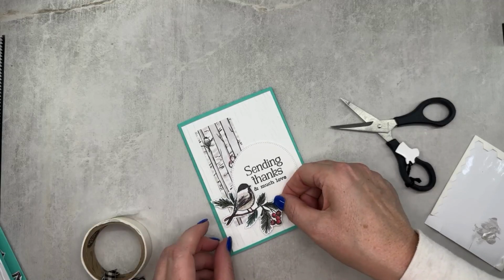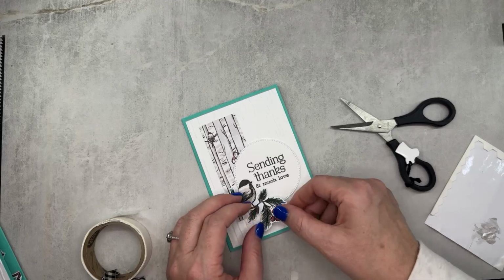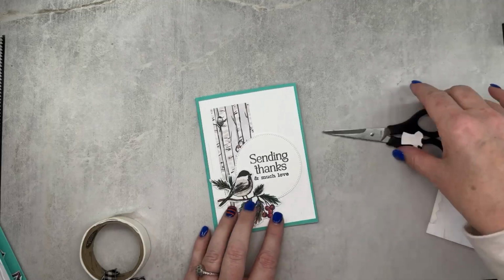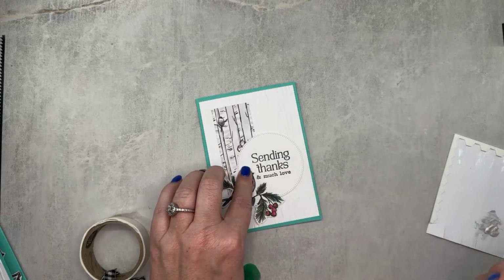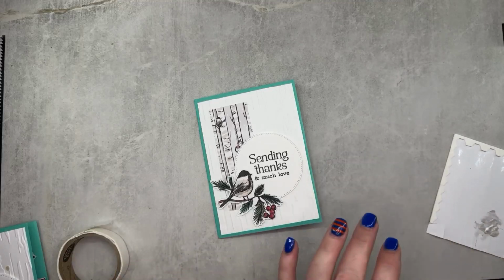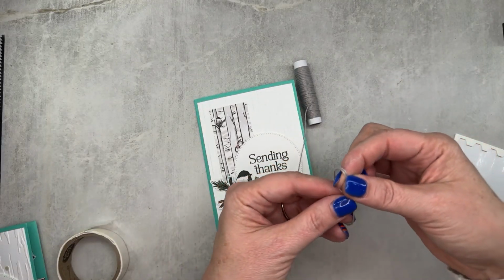Okay, so I'm adding this bird that I had cut out. Gotta take the back off the dimensional if you want it to stick. I love these little birds in the winterly treetops or the winter woods paper. I think it is currently out of stock. I checked earlier today. I was hoping it was going to come back in stock, and it had not. Just securing its little head there. But you might already have it, and now you can have another idea, and when it comes back in stock, be ready to order it, because it's really pretty. The paper is really pretty.